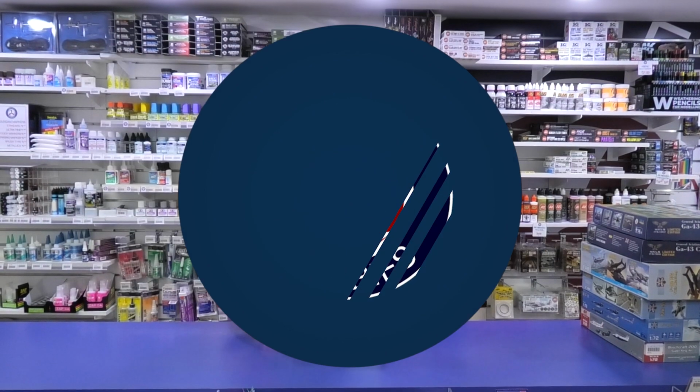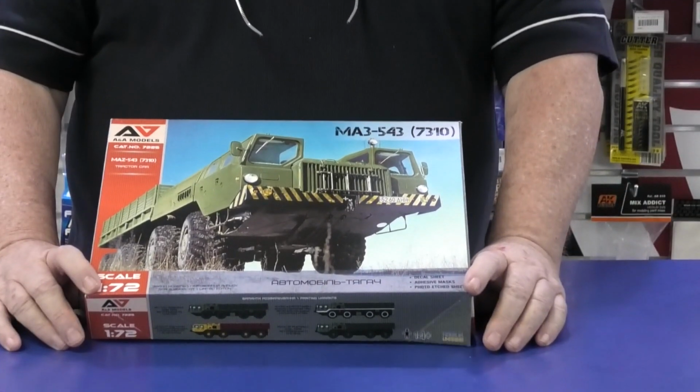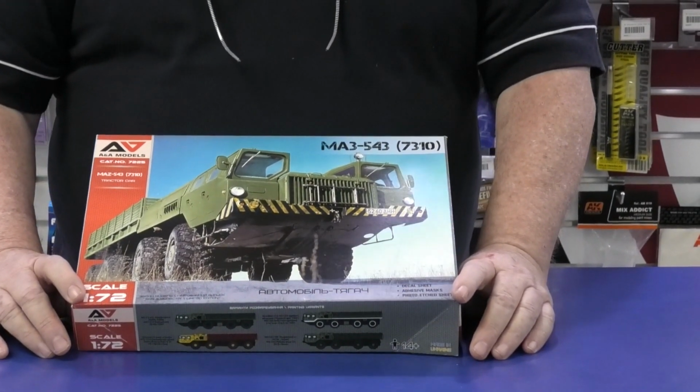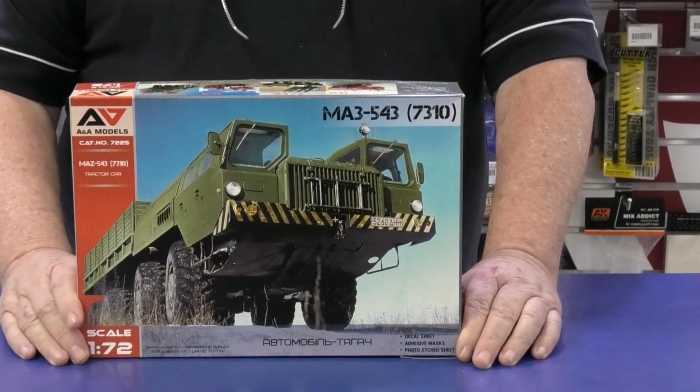This is the latest one in armour from them. This is in 72nd scale. This is the MAZ 543-7310. It's one of the heavy armoured vehicles or heavy launch vehicles that they have.